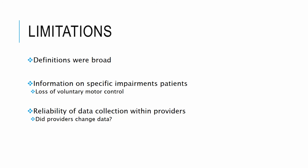And finally, the reliability of the data collection within the providers could be questioned, as providers gave the data to the project team from their own site. So during the data collection, providers could have changed information from sessions to make their session look more productive, or to make their facility look better.